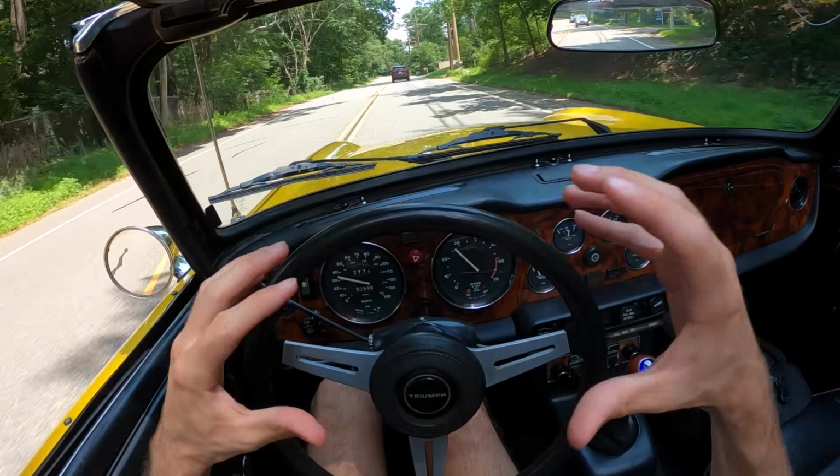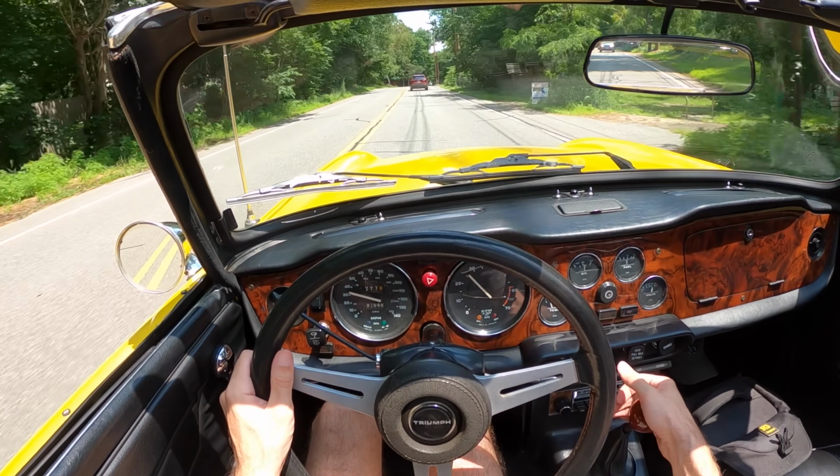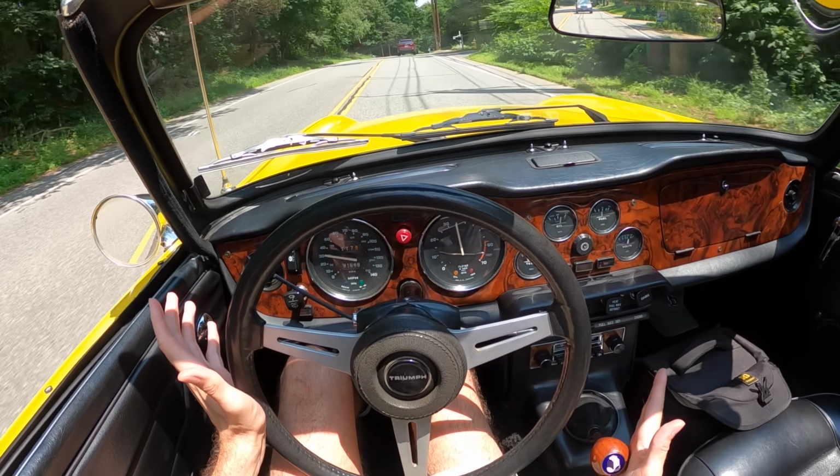Second to third, there's a bigger gap between second and third. So when you want to go for that 3-2 downshift, you got to give it a real bootful. See that?